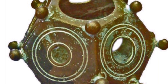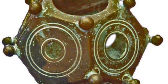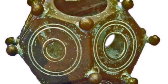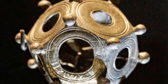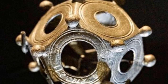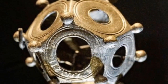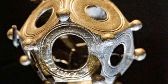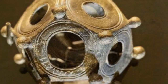More than 100 of these strange objects have been found throughout the parts of Europe where the Roman Empire thrived. Dating from around 200 AD, the Roman dodecahedron is a small hollow object made of bronze or, more rarely, stone, with a geometrical shape that has 12 flat pentagonal faces, each with a circular hole in the middle. All sides connect into a hollowed center. They were also embellished with a number of knobs at each corner point of the pentagon.